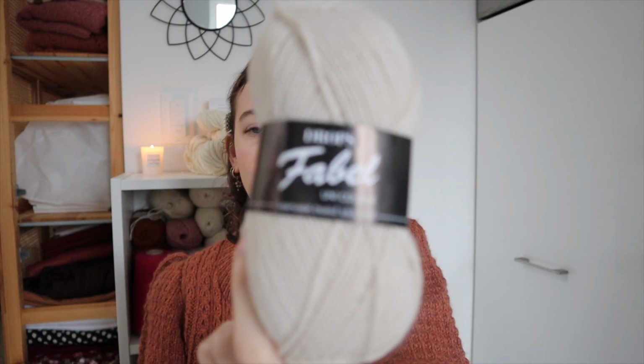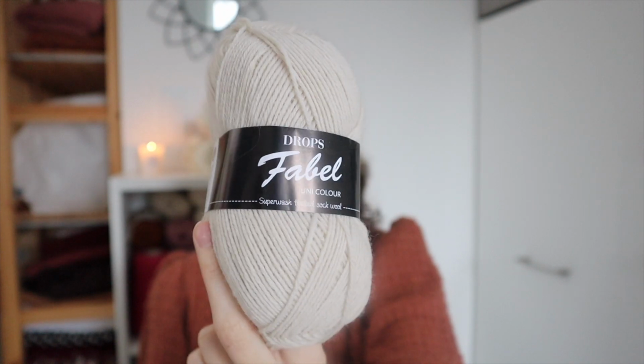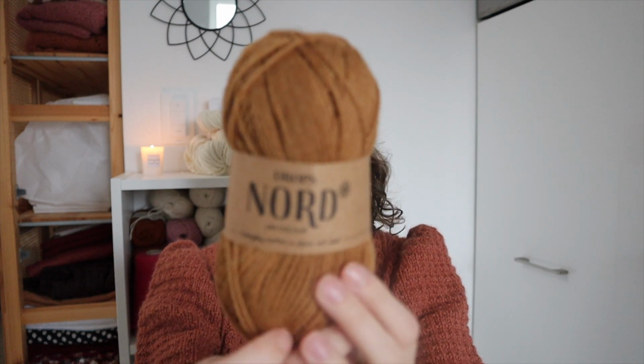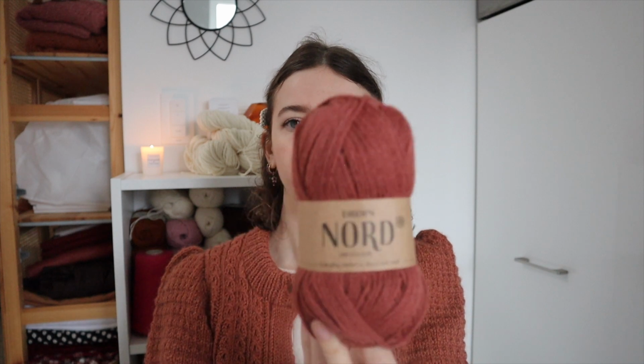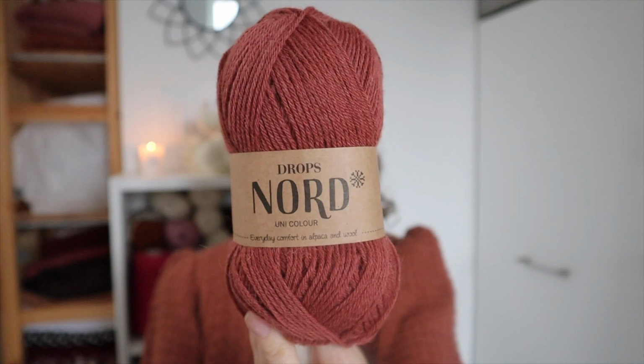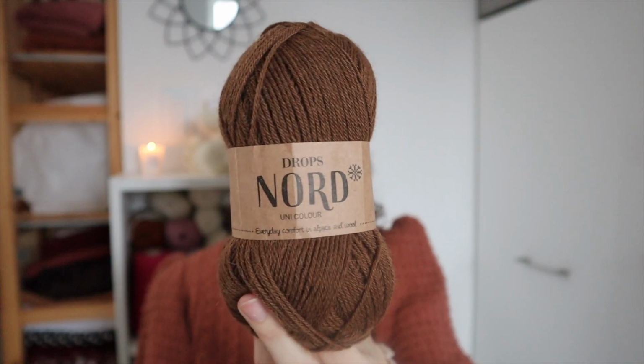So first off we have some Drops Fable. I picked this up just in a nice neutral color because I thought it would be very versatile and beautiful, basically for any type of sock pattern. And of all the sock yarns, I just got 2 of them. Then next we have some Drops Sock in this beautiful caramel color because it's one of my favorites. Then another Drops Sock color in this beautiful reddish color. Another one of Drops Sock, I guess it's my favorite, in this brown color.